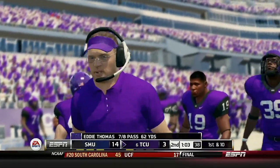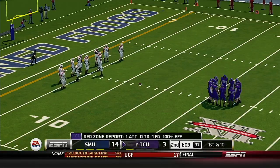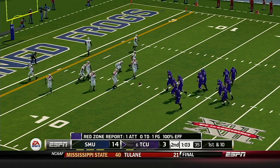What we're seeing right now is just a great connection between the quarterback and his receivers. They make these plays look effortless.